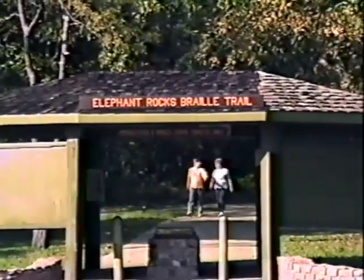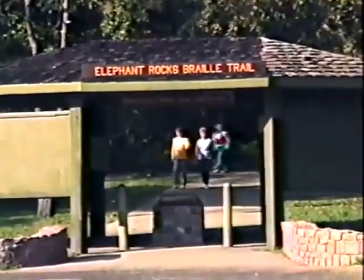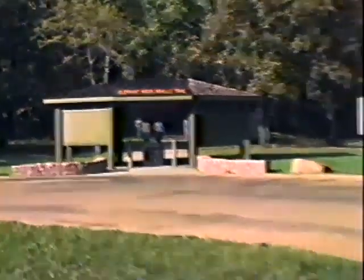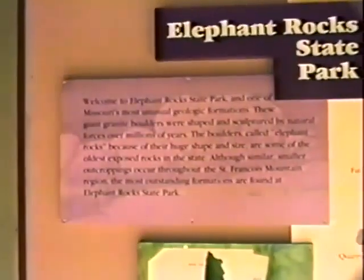There you go. This is the entrance to the Elephant Rocks trail. It says Elephant Rocks Braille Trail. They must have it fixed up for the blind. But we'll go on through it. See what we can find.